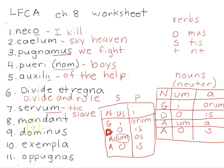Okay, now we have mandant, ends in unt. Ooh, we're back up to our verbs again. O, S, T, mus, tis, unt, I, you, he, she, it, we, you all, and they. So mandant means they, I'm running out of room, they, mando, mandare, they entrust. Paper's too small. Dominus, domini, Lord or master.